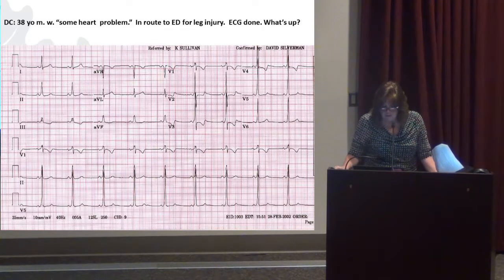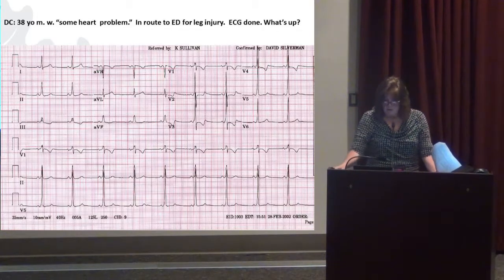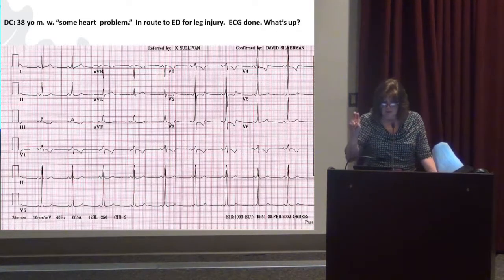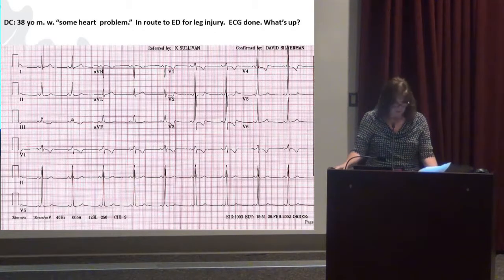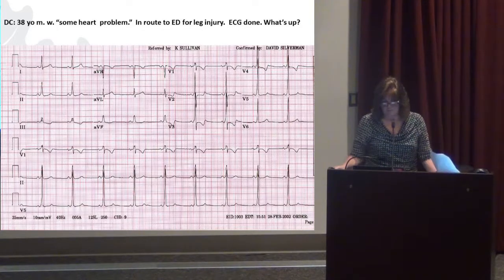So when you have this slurred QRS, and we call it a delta wave, associated with a short PR, this is probably a conduction abnormality. It turns out his heart problem that he had a long time ago was WPW. Okay, so that's what his problem is. Is this an MI? No. He's got WPW, an electrical problem, right? A circuit problem.